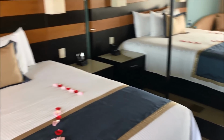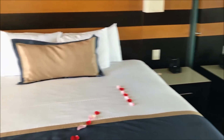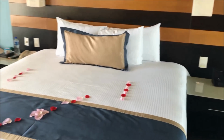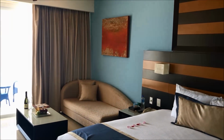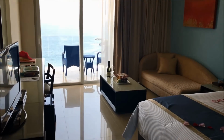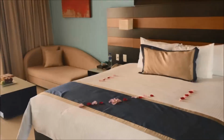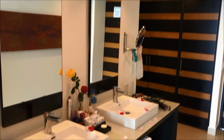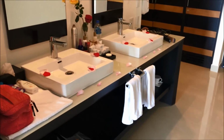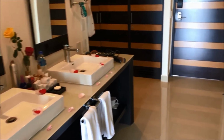They do obviously housekeeping every morning, and then there's turn down service at night. The fun thing, every evening there's been a fun surprise with different designs of rose petals on the bed. Obviously the room is air conditioned. It also has a ceiling fan. It's got a double vanity here in the foyer area. Because I'm traveling by myself this week, I've been able to spread out and make use of all that space.